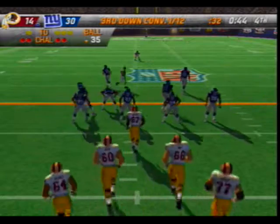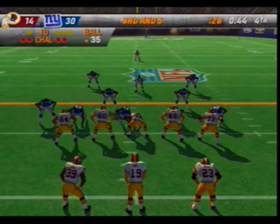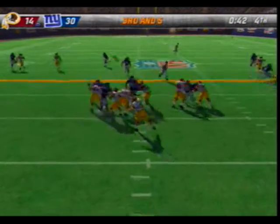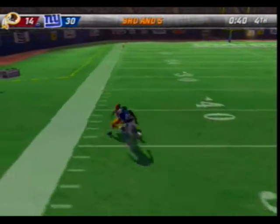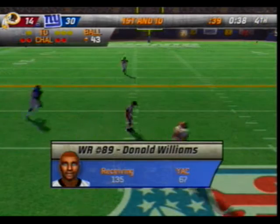Third and 5. Ball on the 35-yard line. New York lines up in a 4-3. Throws it. Hayes comes up to make the play at the 43-yard line.